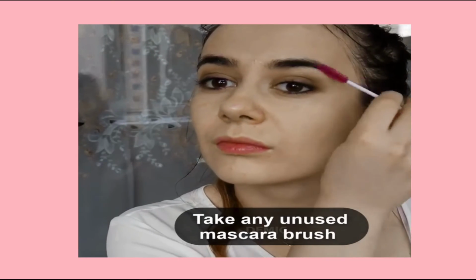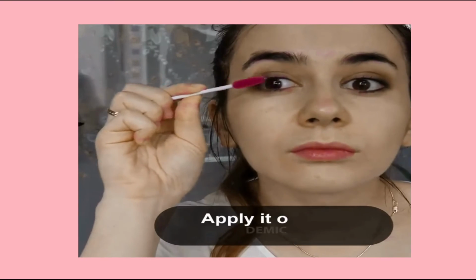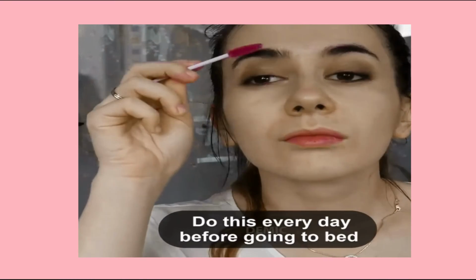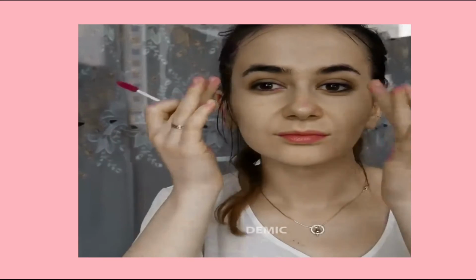Take any unused mascara brush. Apply it on your eyelashes and eyebrows. Do this every day before going to bed.